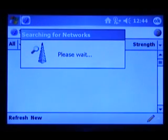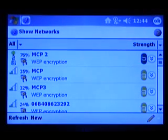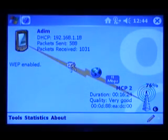It makes it a lot easier for you to connect to Wi-Fi access points. It'll allow you to find them and manage them. It's a lot better than the built-in default in Windows Mobile 5. It's not free. I think it was somewhere between $5 and $15 US, so it really wasn't that big of a deal. I definitely endorse this. I think it was definitely worth the buy.